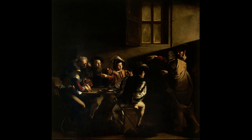This painting is called The Calling of St. Matthew, and it's got a lot going on in it. To begin with, you can see there's actually a line of light and darkness. And what's over to the right and down is done in dark, and what's above is in light. So you can really see how he is doing things with his shadows.